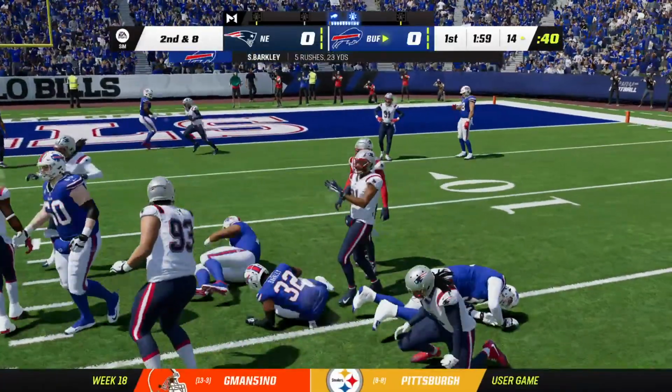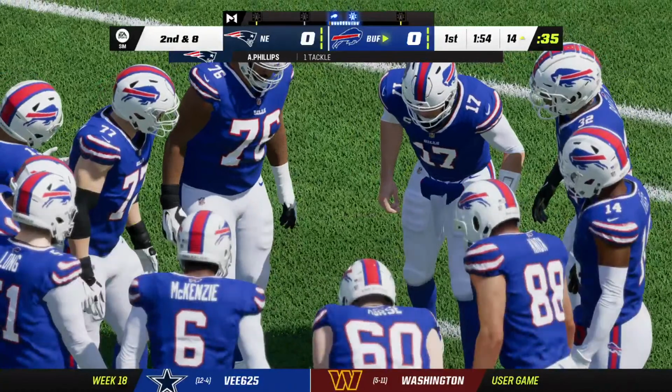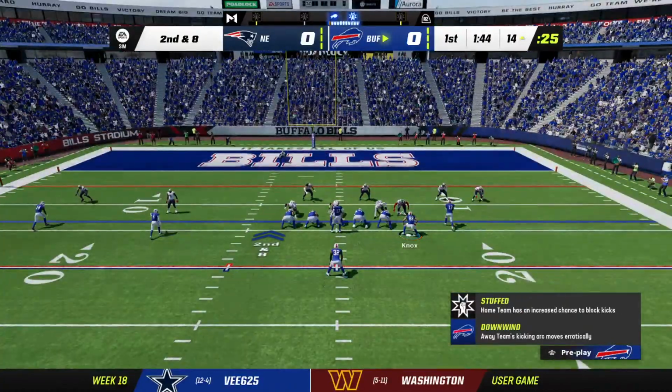He will push his way down to about the 14. Tackle made by Adrian Phillips. The last run good for 2. Here's 2nd and 8.